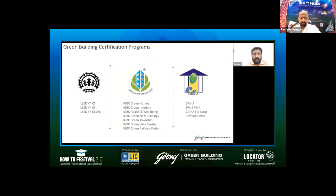Then in 2007, IGBC was formed, that is the Indian Green Building Council. And very recently, TERI, the Energy Research Institute of India, launched the GRIHA certification program. So more or less, all the three certification programs talk about the same language in terms of sustainability. They address sustainability in a very holistic method. However, the only problem is LEED, being a global rating program, maybe doesn't address the Indian context of the sustainability. However, IGBC and GRIHA apply to the Indian context.